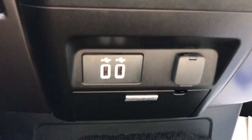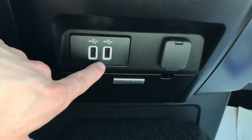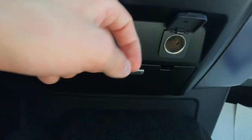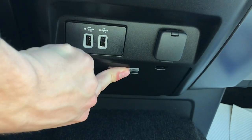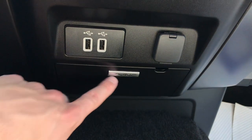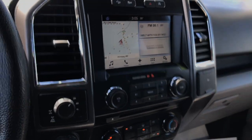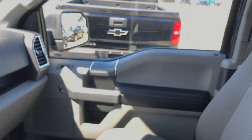Now as we head on a little bit lower, dual USB ports with high-speed charging. You also have your DC 12-volt charge outlet and a small storage compartment with the Microsoft Sync badge there for the infotainment system. Now let's take one more look at this center cabin.